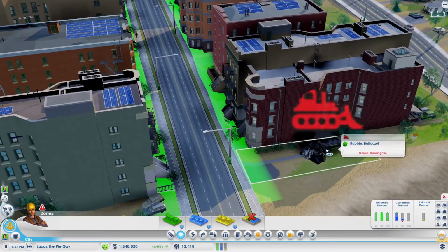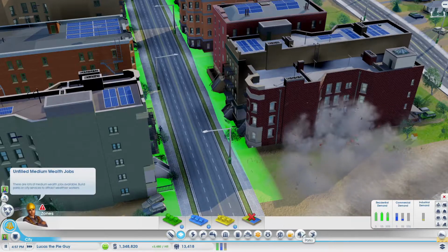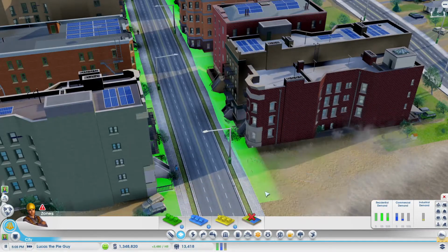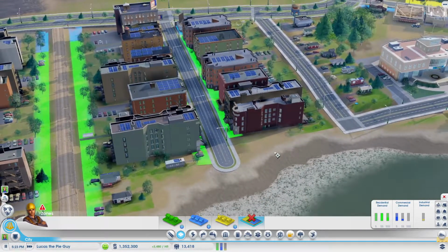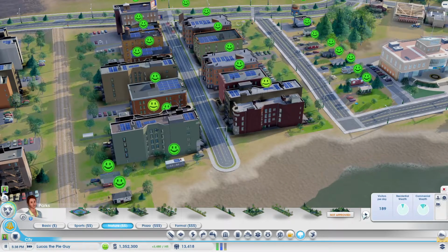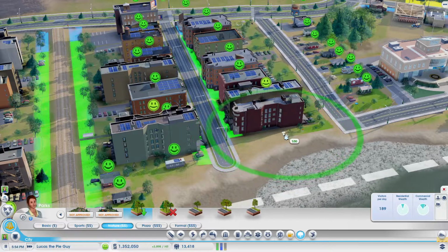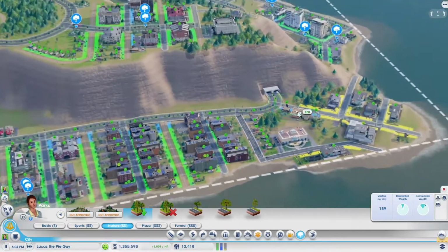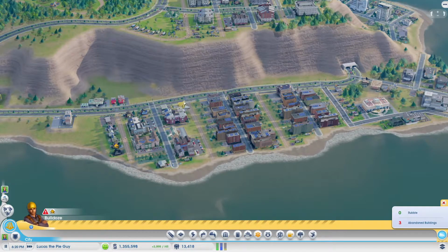Oh, what's going on here? What happened to you? Oh, there was a building fire. I'm very sorry to hear that. Let's de-zone this area right here. Because we don't need another tiny place. We could just leave that be. In fact, maybe we could plant some nice trees there. People can go listen to the waves and read under the shades of trees. We can't plant any there. It's too close to the sea. That makes sense.